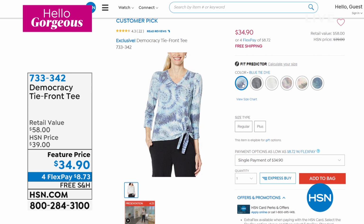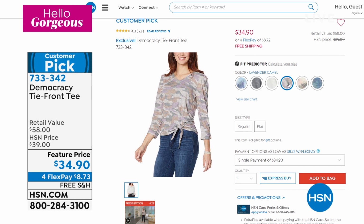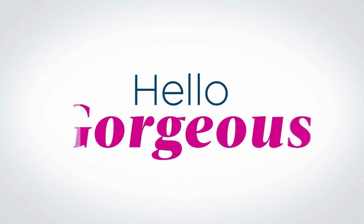And we do have a variety of colors and prints for you as well. We've got a blue tie-dye, there's even a heather gray, there is the heather white, that's the one you saw on Andrea. We've got the lavender camel, we also have olive tie-dye, and then lastly, in teal olive. So those are coming up at a featured price, and they are customer picks. So if you're shopping on hsn.com, go ahead and read those reviews as you are placing your order.